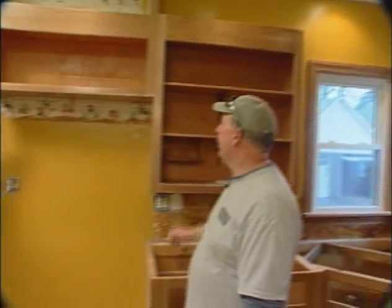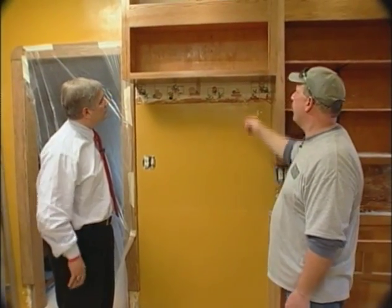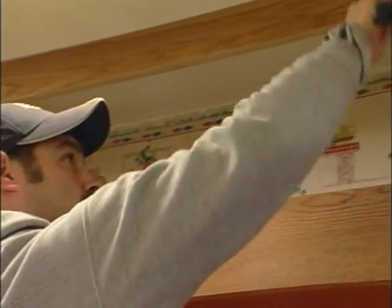So far, so good. Let's take a look over here. All right, Kelly, what do we have here? Well, as I stated a couple days ago, we cut this cabinet down to afford more room for the refrigerator. We added a face frame to the top. As you can tell, once the doors are on and everything else, it'll look like it's always been there.